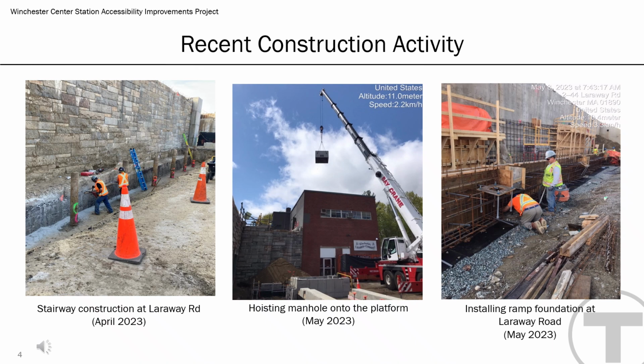Here are some photos of work that was completed in April and May. On the left, we have stairway construction taking place at Laraway Road. The middle photo shows the hoisting of a manhole onto the station platform at the Waterfield lot. And the right photo includes the installation of the ramp foundation at Laraway Road.